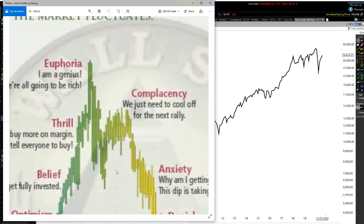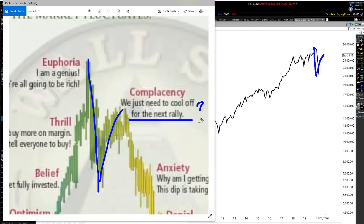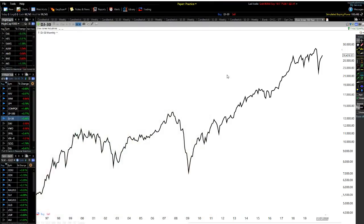The question that I have for you guys is, what I'm sharing with you right now in this long-term monthly chart, this section through here where we had this drop, do you think this is the thing we're looking at right now? Complacency, we need to just cool off, ready for the next rally? Are we getting ready for something that looks like this? Are we getting ready for that? So, to me, I believe we are, but again, I can't trade based on what I just believe. I always trade based on a system, but on a long-term basis, that's actually looking quite interesting.